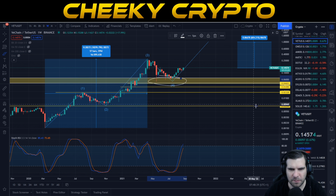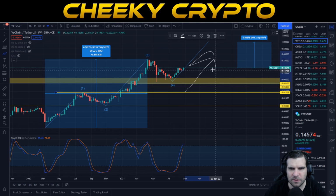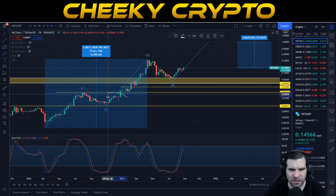This is a nice area to be buying up Vechain. We wicked into here only a handful of times. So if you're patient enough to be buying Vechain at the bottom here, you're getting a pretty good deal ahead of our fifth wave. We've started to have a pretty good run so far. And we've had this kind of correction in the middle, which is kind of needed. I guess nothing moves up in straight lines. You can take a look at our third wave. There are many corrections on the way to the upside.